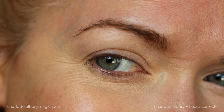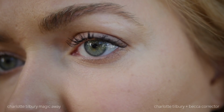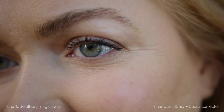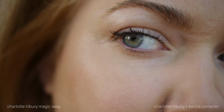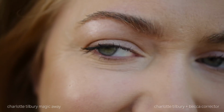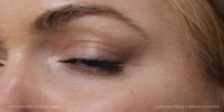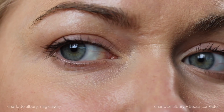I will say this is a gorgeous finish. It is absolutely stunning. It has a wonderful amount of coverage. I think it looks just flawless. It really looks airbrushed. It's just a beautiful, beautiful finish. This is the end of the day after a long workout, and look how flawless it looks still. I am just blown away with this formula.